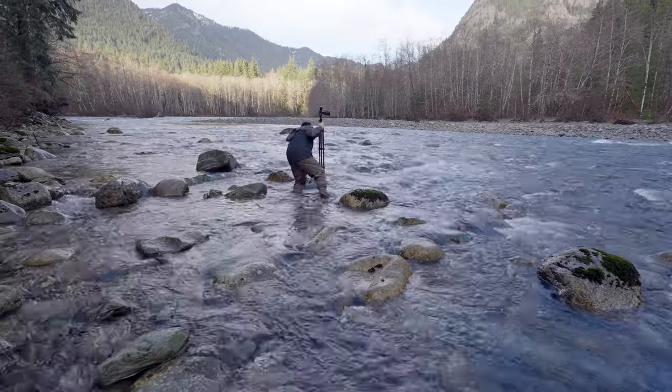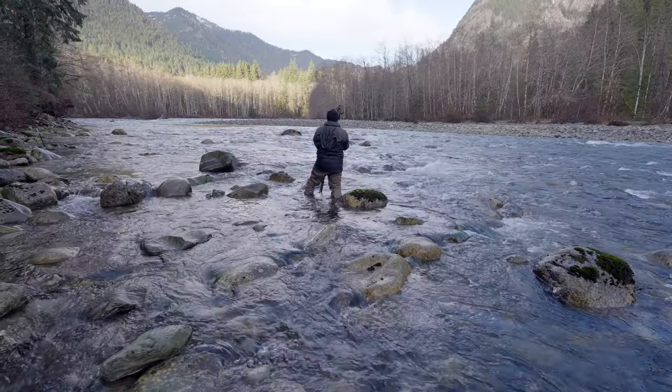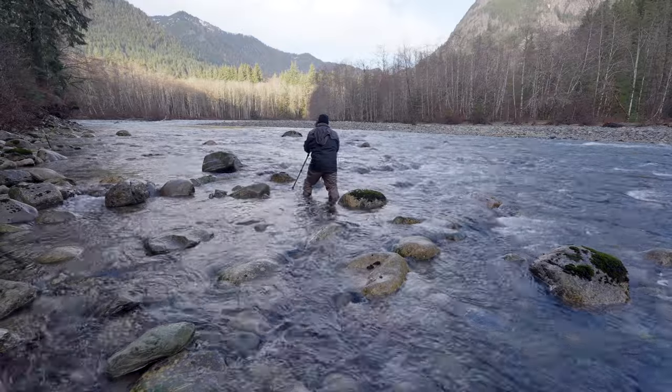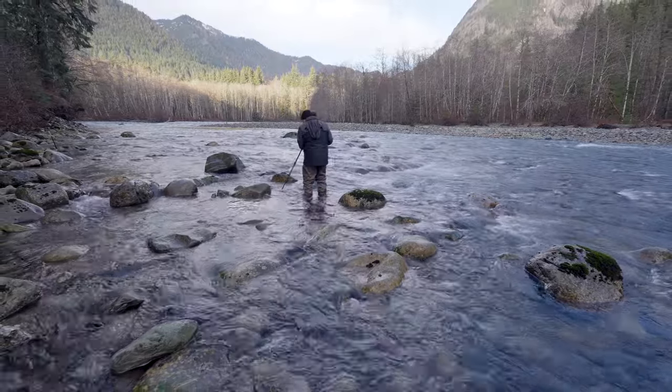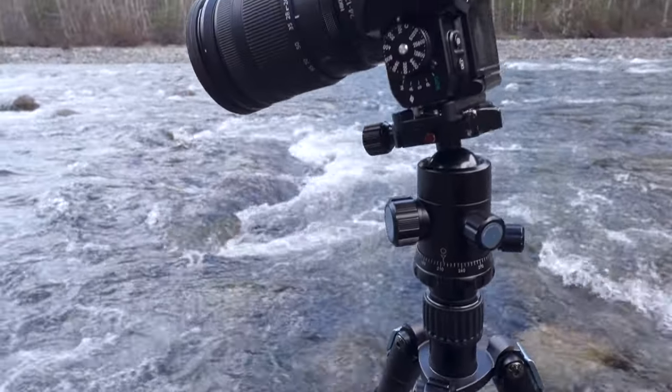Now, there were plenty of rapids out there, but many of them either didn't work with the background or they were a bit too dangerous to get to for a shot. You know, there were only so many spots in the water where I felt safe enough to actually set up the camera, so I had to work with that limitation. But I did find some areas that I thought might work.